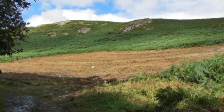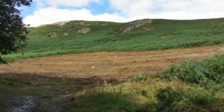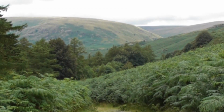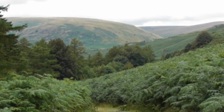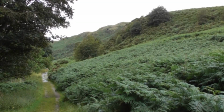Within a minute we're out into the open access land. We just keep bearing left, following the trees. As we head forward, just slightly dropping down towards the lake, that's the view. We're just hoping the cloud doesn't come in too thick. We keep going. You're walking with a taxi driver today.